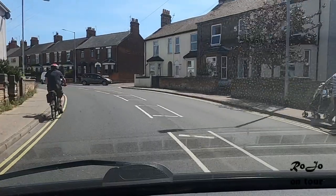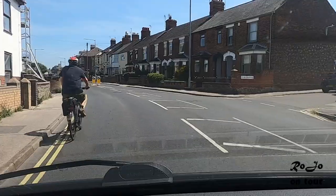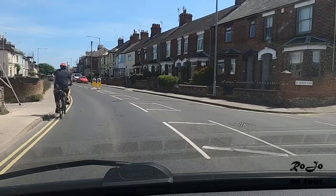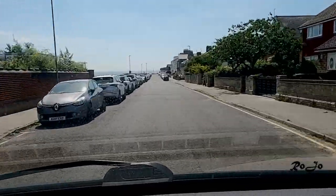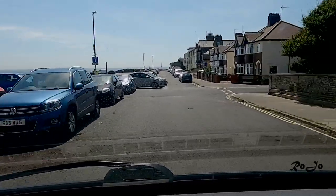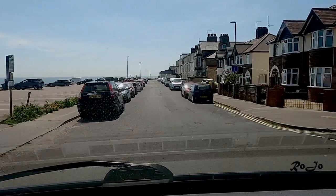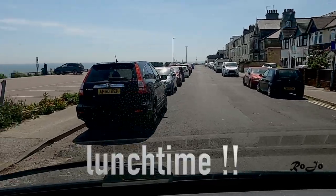Cycle paths are very well known in our country, but here we discovered a cyclist on a main road. During our trip, we would discover that there is also a lot of cycling here in this country. But before we go any further, it is time for lunch.